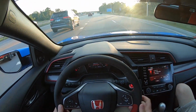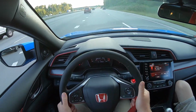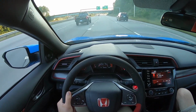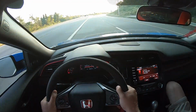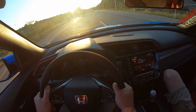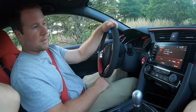It's a nice road. Holy VTEC and turbo. The question is though, would you drop 45 grand on one of these?